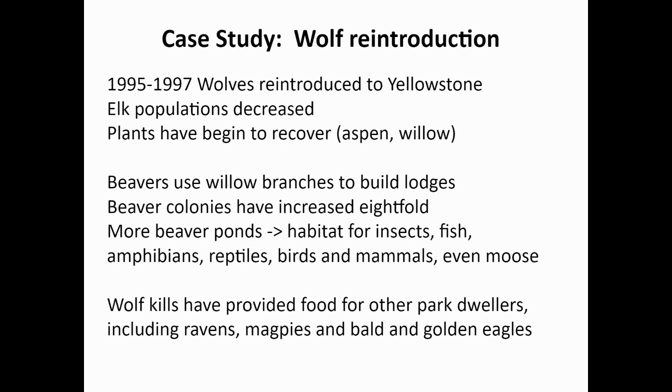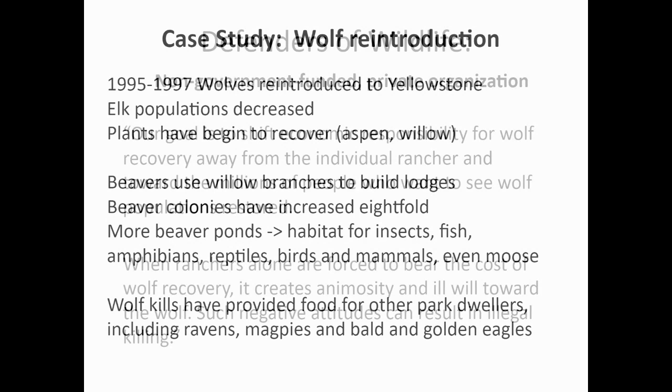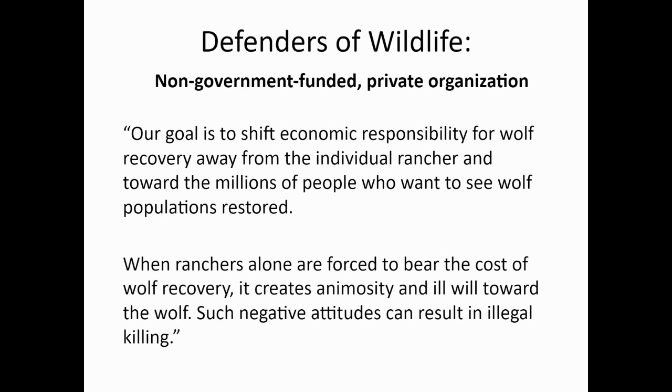They also found that wolf kill leftovers feed other animals as well. Ravens, magpies, bald and golden eagles all benefit from it as well.